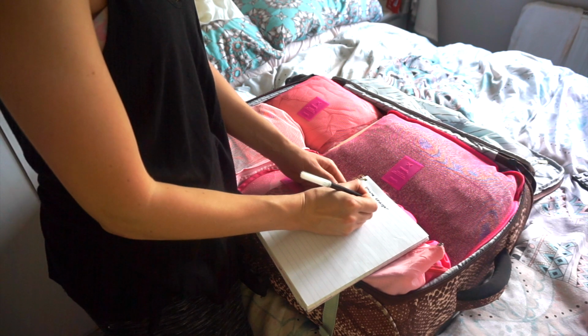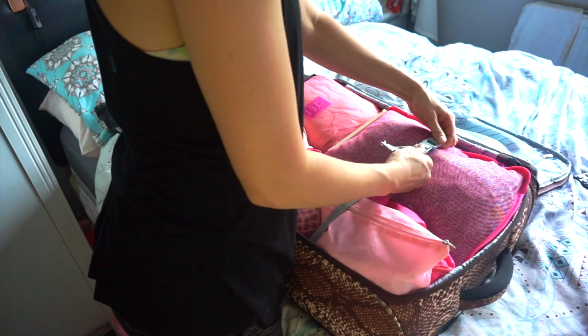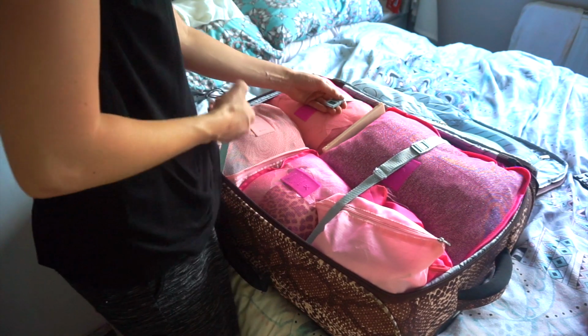I then like to make one final list, and this is just things that I can't put in my suitcase yet but I don't want to forget to put in at the last minute. Things like my toothbrush, my phone chargers, and just bits and pieces that I'm going to be using up until I go but I can't put in yet but I just don't want to forget them.